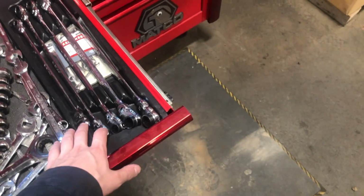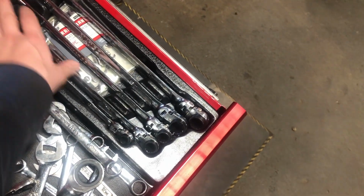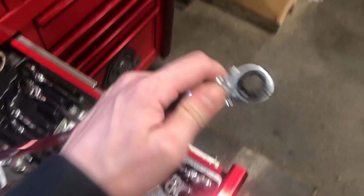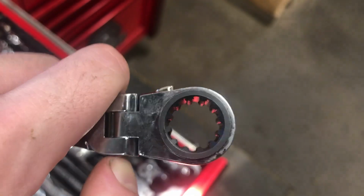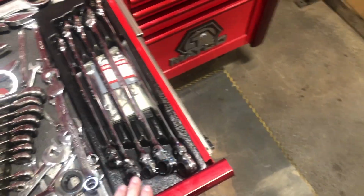Usually the Matco guy is cool. If you buy enough stuff from him like I have, he'll warranty it out for you. But definitely recommend those. These are a lifesaver for getting in between stuff when there's a spline drive, I believe. So if it's 12 point, maybe 8 point, and then I use those for shock tower bolts a lot.